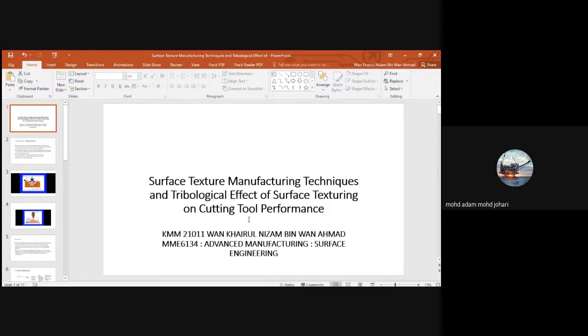As your conclusion says, the surface texture manufacturing product itself has improved the tribological effects, and it's good for cutting tool performance. My question is, instead of cutting tool performance, is there any location where we can apply the surface texture manufacturing product, apart from cutting?